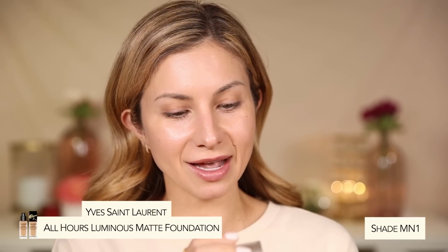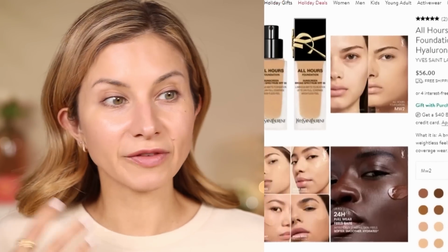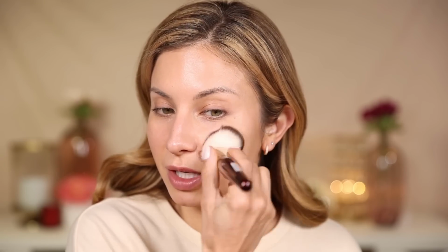I'm gonna go in with the YSL All Hours foundation. I am the shade MN1. I've really been enjoying this foundation. I've been using it this last month and it's a really beautiful natural finish foundation. It wears beautifully all day long. I think also because it is drier temperatures outside. Most foundations are going to have more longevity when it's drier outside, but this is a really beautiful natural finish and a pretty good medium coverage finish.